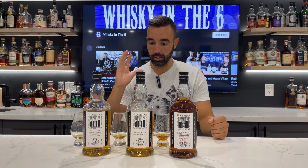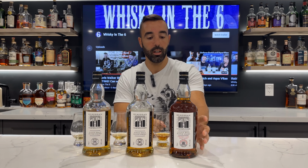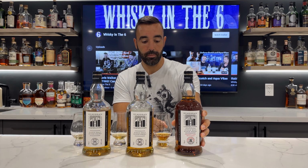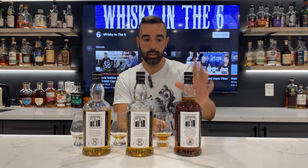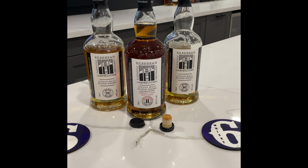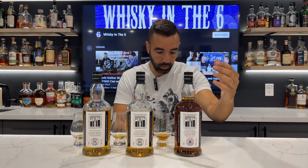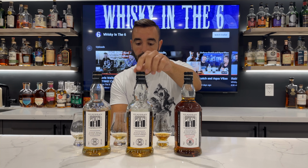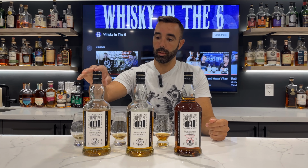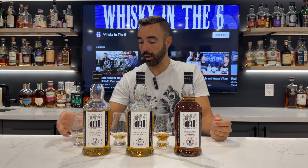But today we're just going to focus on the 12, which is 46%, the 16, which is 46%, and the newest Kilkerran Sherry 8-year-old, which is 58.1%. The last 3 years, these have been heavily sherried, and last year's was pretty sulfured in my opinion. The year before was the one that everybody really loved. So this is the 2022. This 16 is 2021, and this 12 is 2021. Okay, so I'm sure they'll be coming out with new versions of the 12 and the 16 very shortly, but this is what we have for today.